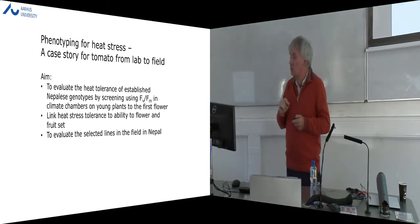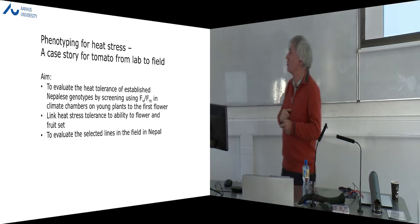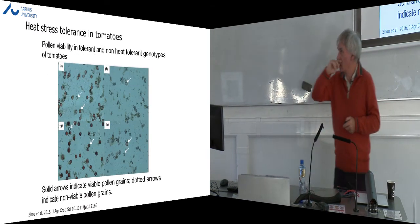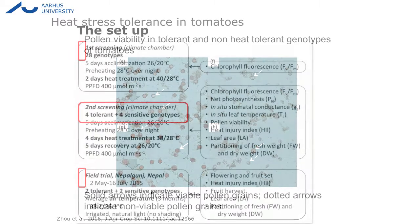But then in the end we decided, okay, let's try it out in Nepal. So run the risk of doing it. This is a typical example of when we do heat stress on tomatoes. You see some of them come out very nicely, some of them come out with not very round pollen. So the pollen viability is really variable depending on the variety and the heat stress.